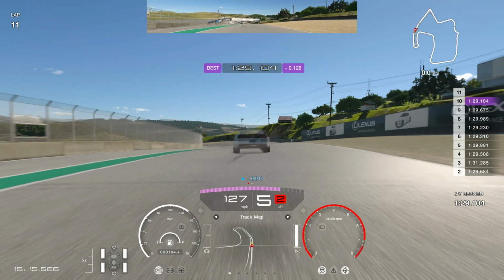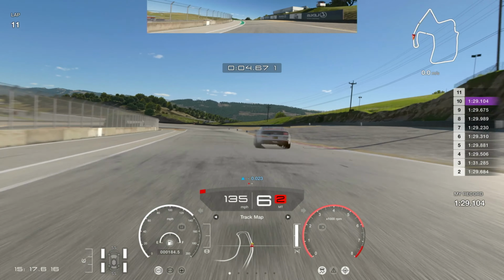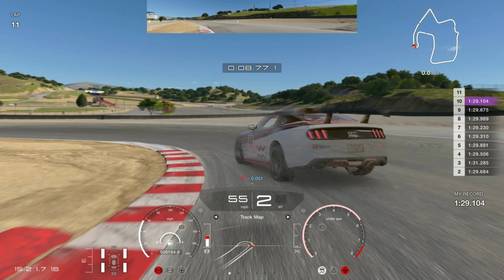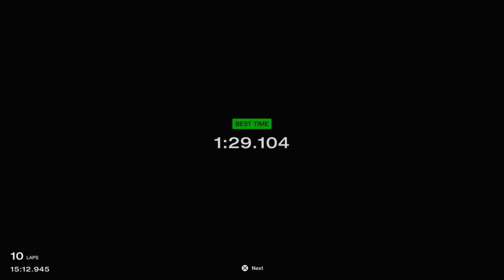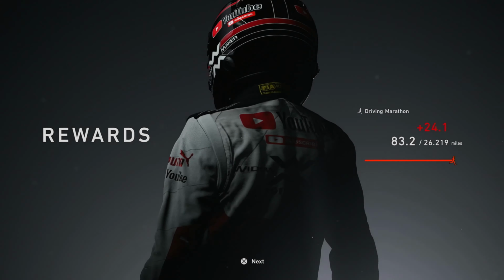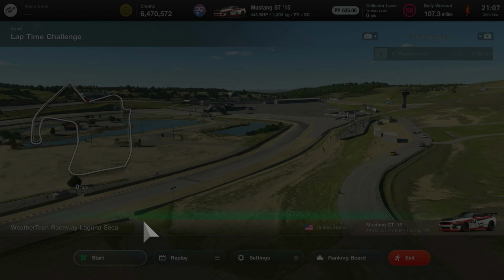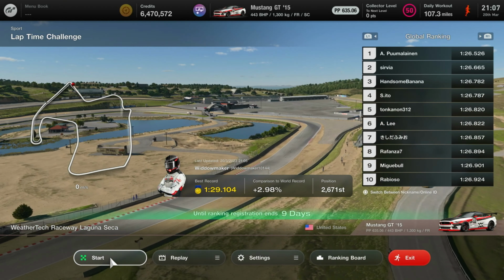1:29.104, so we've knocked off 3 tenths in 10 laps, where we did 74 laps the day before and couldn't close it down. So we finished that 10 lap stint on a 1:29.104, which is already moving us up the list, I believe. A possible 1:28.722. Wow.